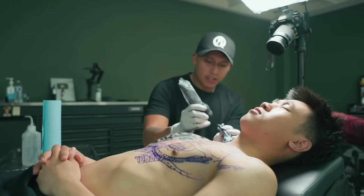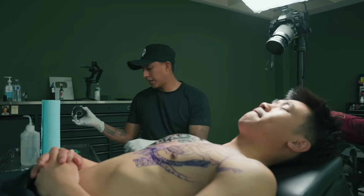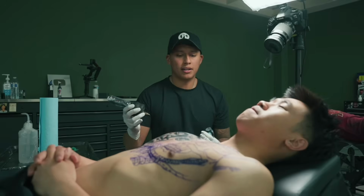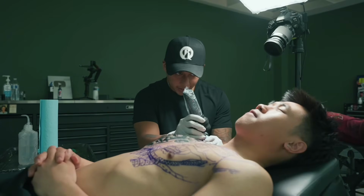When I got to the shoulder area, I could really see him hurting a little bit more than earlier, so this is where I'm going to start navigating and really make sure that he makes it throughout the session. A little update on the project that we're doing here. We're getting to the point where it's on the shoulder area, so everything's sore right now. I'm pretty sure he's feeling everything, even though he's not telling me.